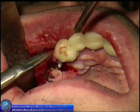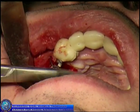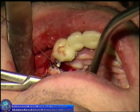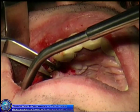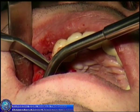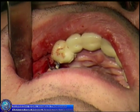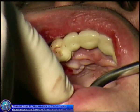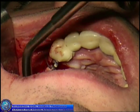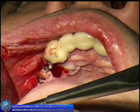Also very important, in every case you must prescribe hydrogen peroxide 3% and advise the patient to rinse two times a day the surgery area. Because of course the patient can clean his teeth here and here, but here he cannot clean with a brush.